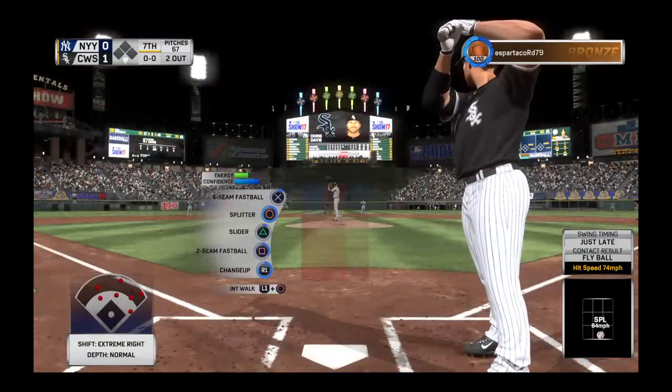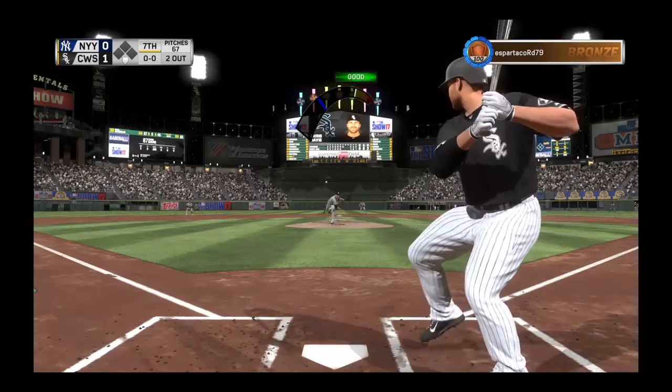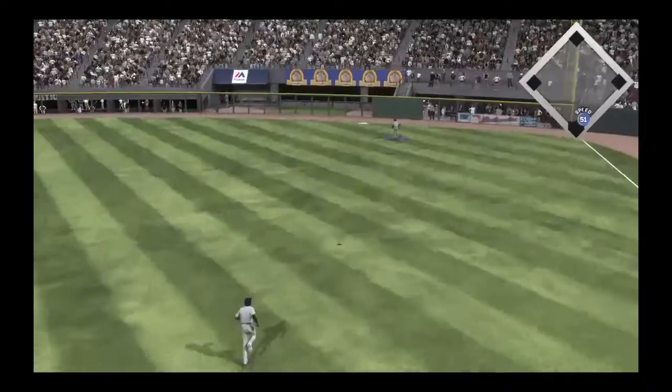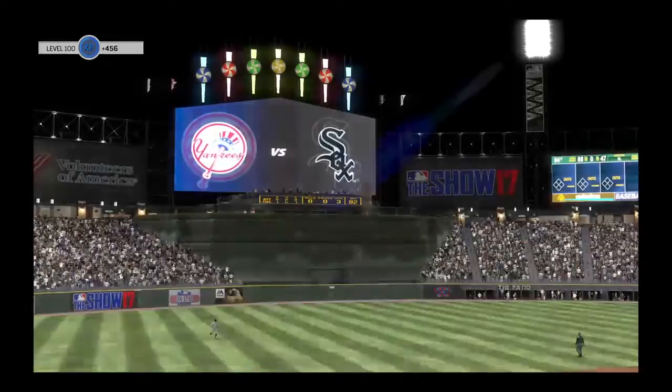Digging in to try it again. Chris Davis. 3rd trip to the plate for him here tonight. 0 for 2 at this point. There's a swing and a drive hit well out to right field. And he will reach up to make the catch. Oh, what?